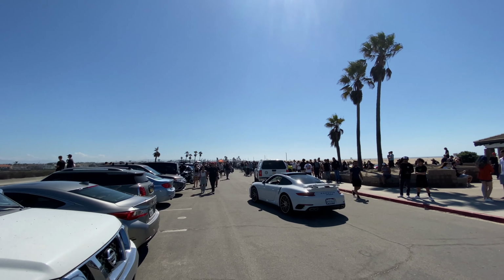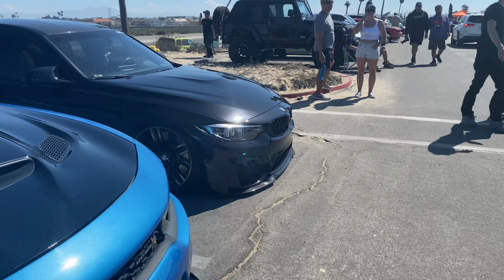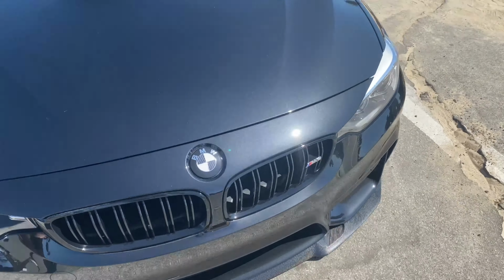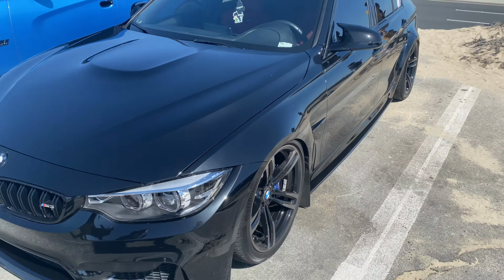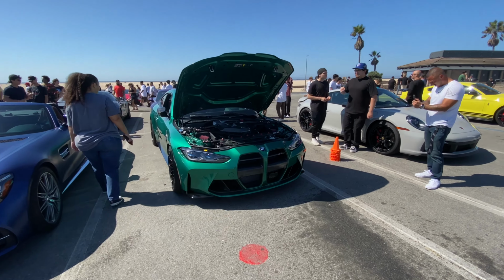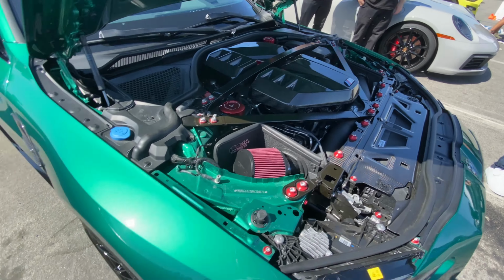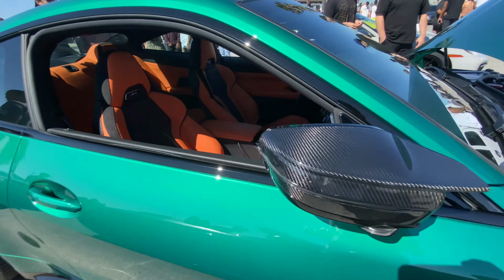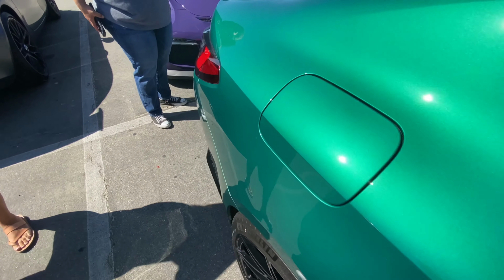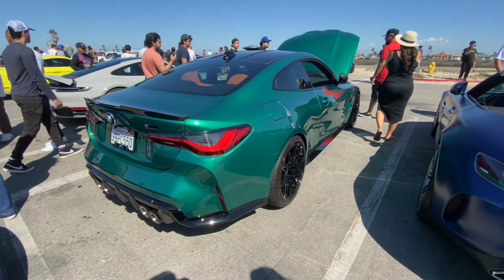Oh, this is crowded. Yo, check this out, this shit is slam. Sick. This one looking hella wet. Damn. Got the orange seats for competition.